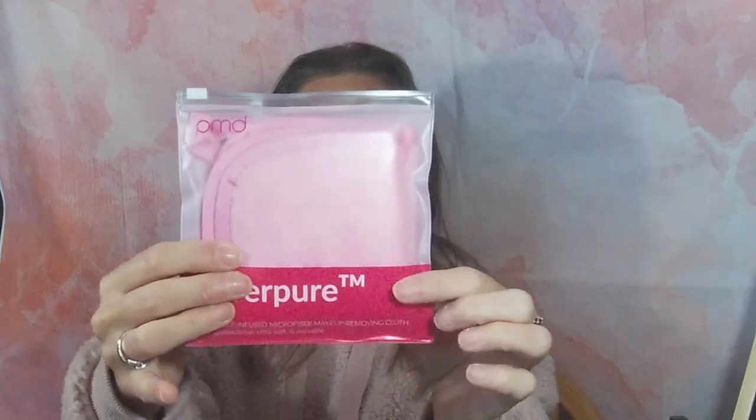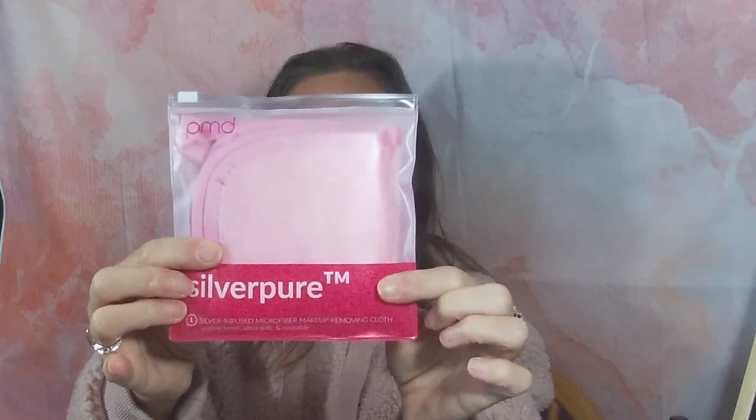Okay, so I usually use matte setting sprays. This kind of smells like paint to me. All right, we'll see how she works. She has a $23 value, like I said. Okay, let's see what else is in here. I see Silver Pure PMD Silver Infused Microfiber Makeup Removing Cloth. It's reusable, it's antibacterial, it says, and provides anti-aging benefits.